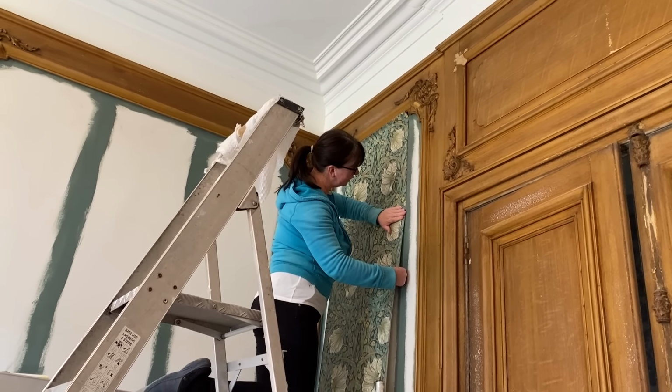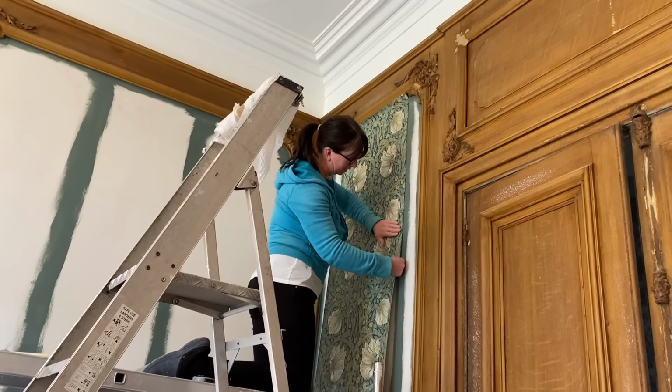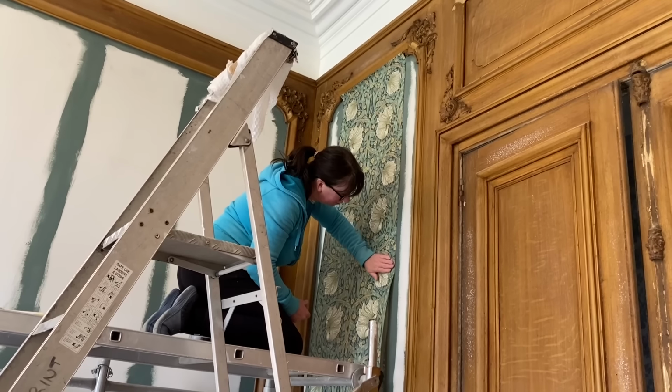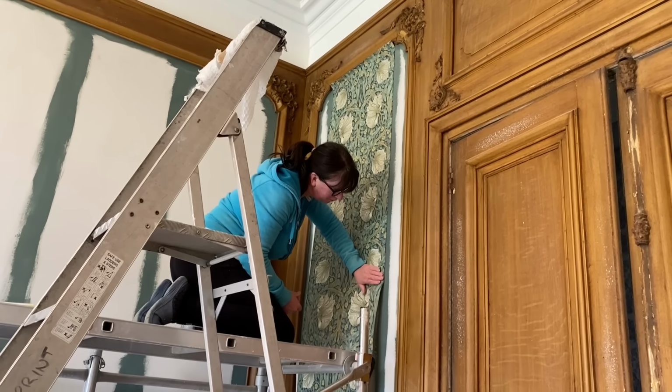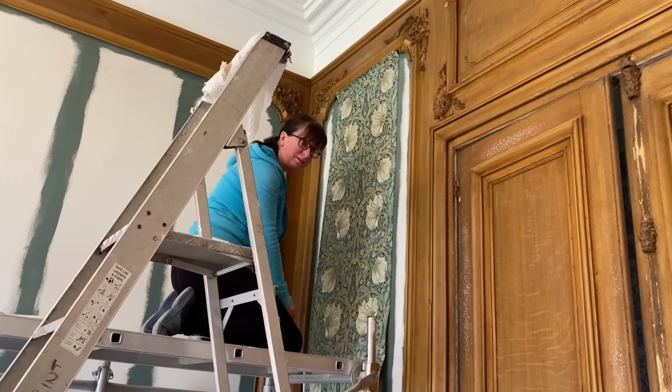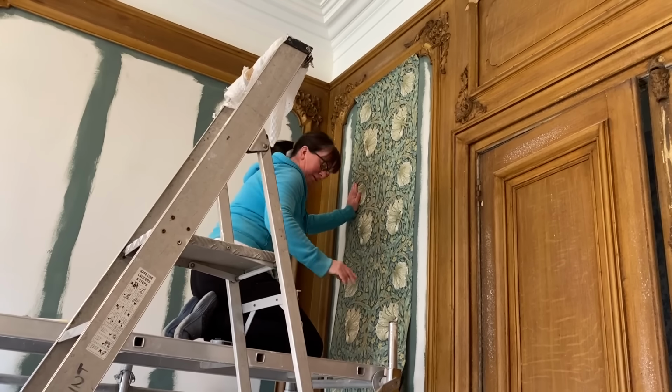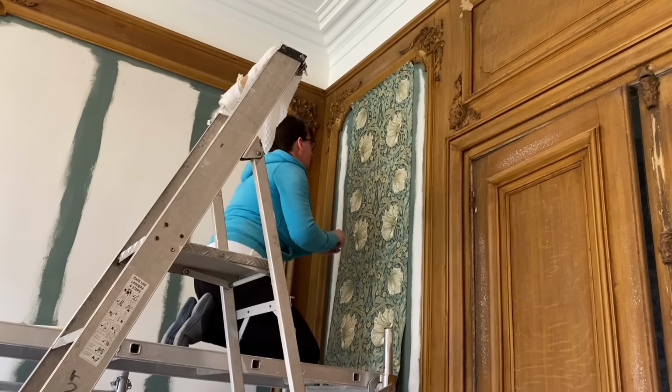It's got to go right and it's got to be straight. And it's got to be in the centre. Has it got to be exactly in the centre, literally exact? Or nearest damage? Wow. Glad you're doing it. I think that's on.